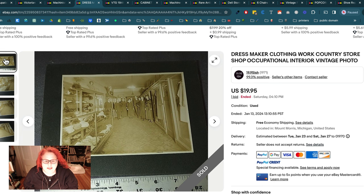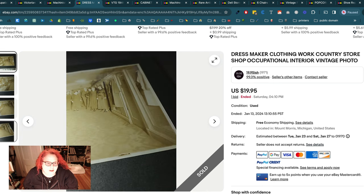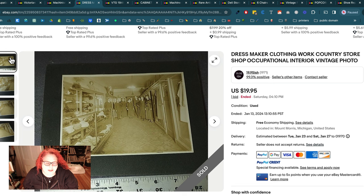Dressmaker shop, dressmaker clothing work, country store shop, occupational interior, vintage photo. Again, we could date this to 1920 maybe. I'll look at their hair more closely to figure it out, but their hemlines are saying 1918, 1920 to me maybe. Could get that stuff in there, not use all caps.